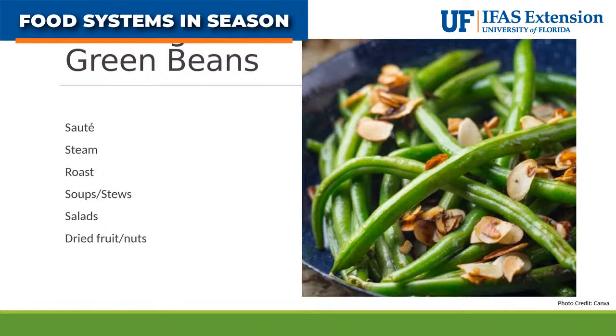Again, the other thing you can do is roast veggies. That's one of my favorites. You just take whatever veggies you have. So our green beans here, you can put them in some olive oil and some seasonings, lay them in a flat pan, and roast them at a high heat. It can be used in soups and stews, salads. You can add some different dried fruits and nuts for different texture. Different texture in our foods keeps our foods interesting, plus giving us great nutrition.